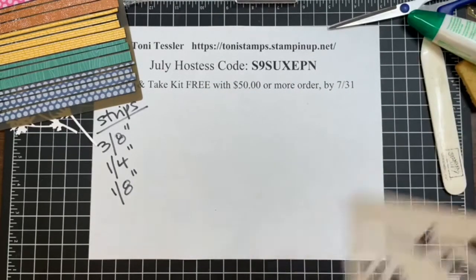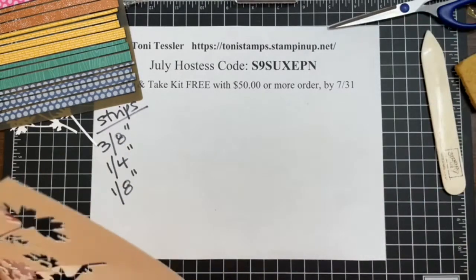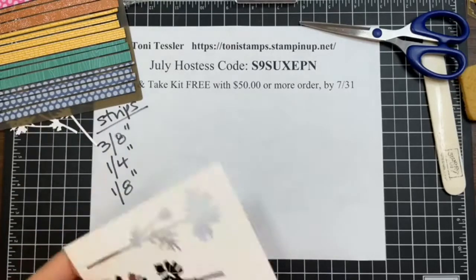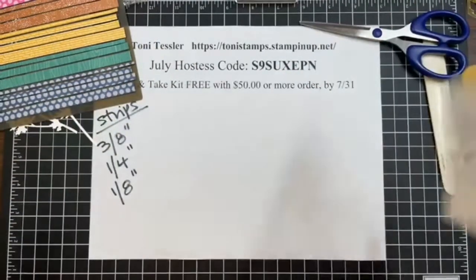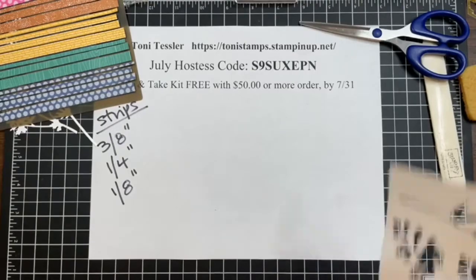So yeah, I love these strips because, you know, how many of us save little strips? And we always think, oh, we're going to do something with that. And that may not really happen. But I think this is a good way to clear out some of your piles that we're saving. And I think it's neat to see different pieces that you can put together.